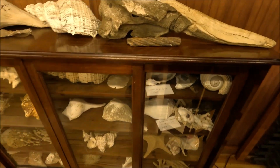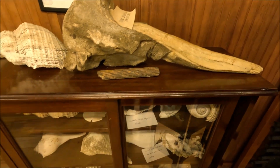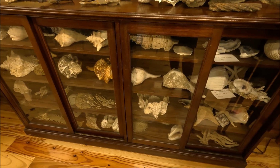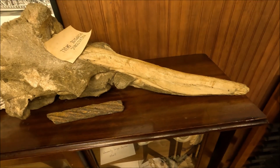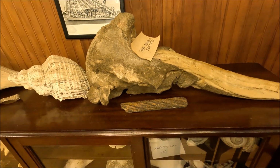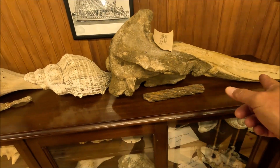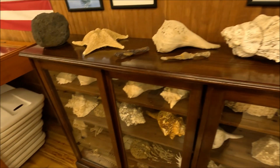And this is all shells and stuff that were dredged up, mostly by shrimpers and what have you, catching them out, and then we've gotten them. Of course, this here, I saw that. Skull of the porpoise there. I wouldn't know what that was. I mean, I know it looks like a skull, but if I found it, I'd think, man, what has the nose that long? That's been my first thought. What have we found here?